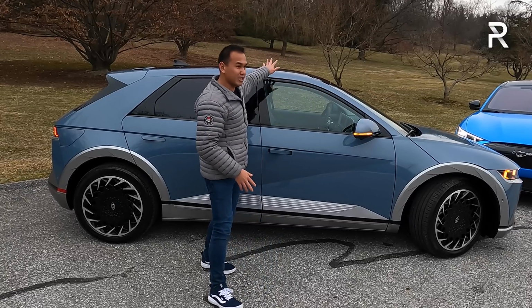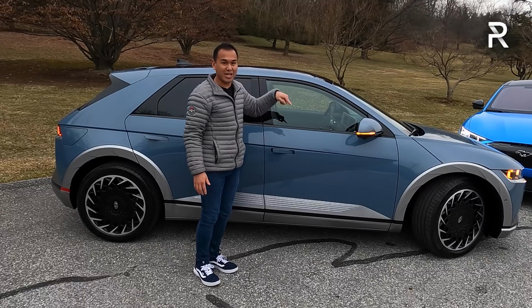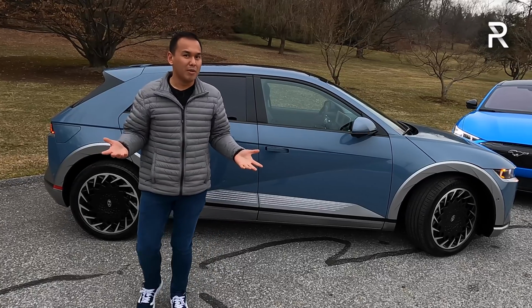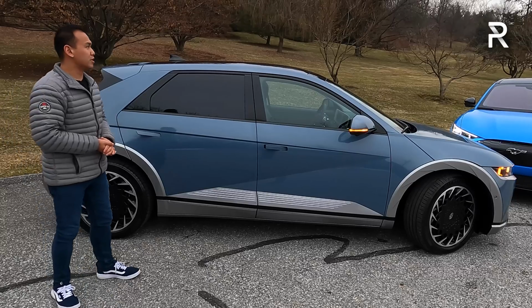Its height at about 63 inches is also about a half inch lower versus the Mach-E, but this is technically the wider vehicle by about a half inch, and Hyundai says you have 6.1 inches of ground clearance. So this is a crossover, but it's certainly not an SUV. You're not going to be taking this vehicle off-roading like you would on some SUVs.